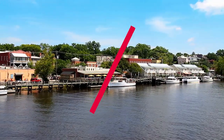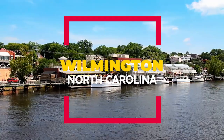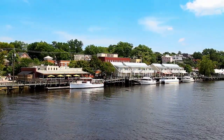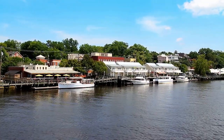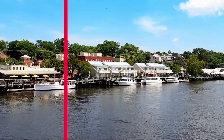Wilmington, North Carolina, is widely regarded as having one of the most picturesque riverfront settings in the United States. It has a lot of history, a lively waterfront, and some of the best beaches in the state. So, buckle up as we walk you through the best things to do in Wilmington, North Carolina.